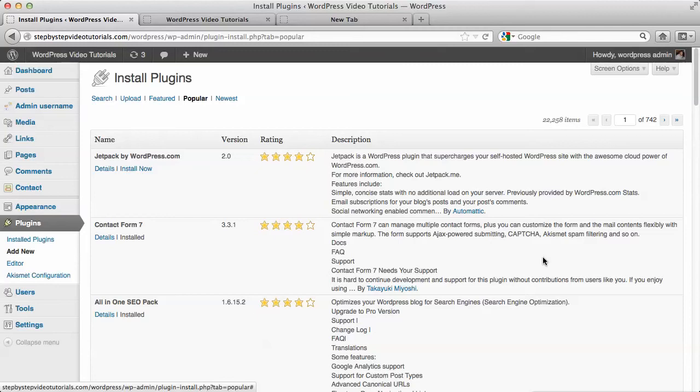In this video, we're going to be looking at another popular and useful WordPress plugin that you should have, especially if your blog page or website is getting big. It is called WP Super Cache.